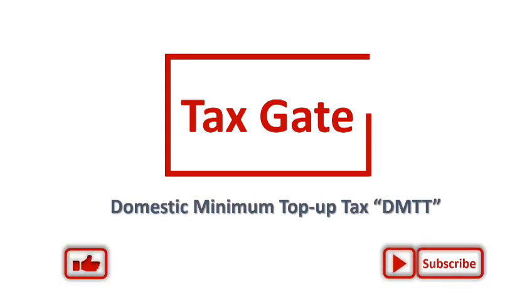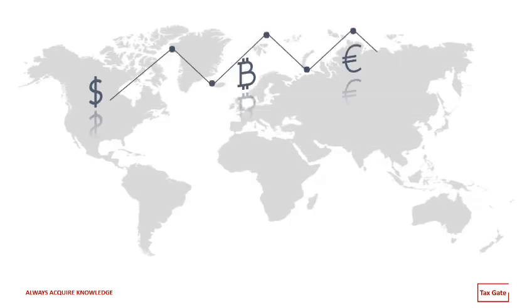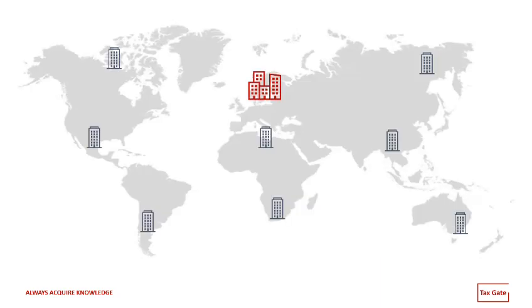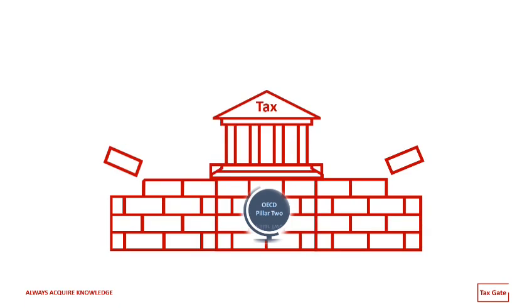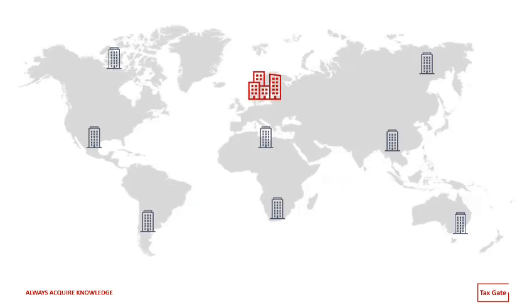To understand this, let's go back to a global issue that has plagued economies for decades. Tax avoidance. Large multinational enterprises often shift profits to low-tax jurisdictions through tax planning strategies, leaving countries where the real business happens with little tax revenue. And then enter the OECD's Pillar 2 framework, a game-changer in the world of global taxation. Here the cornerstone of this reform is the global minimum effective tax rate of 15%. This ensures that large multinational enterprises pay their fair share of taxes no matter where they operate.